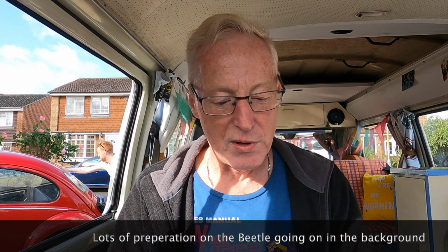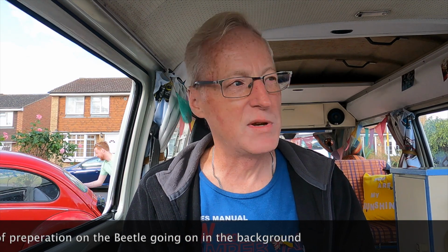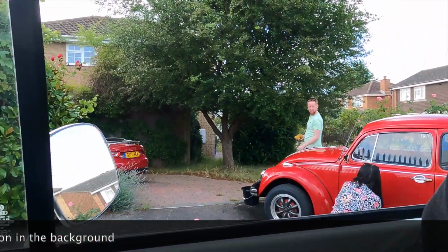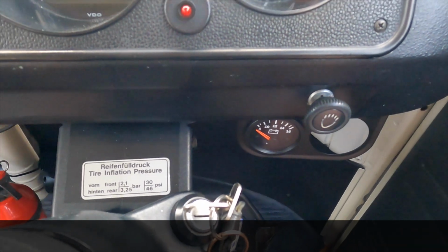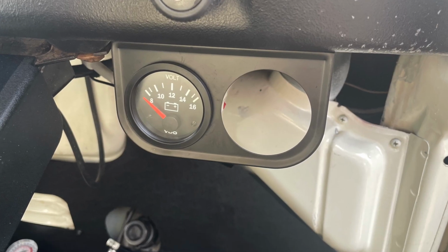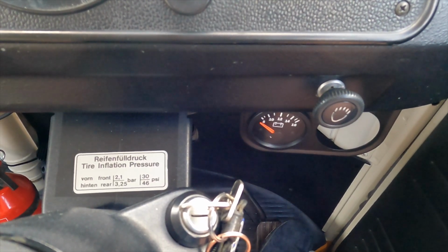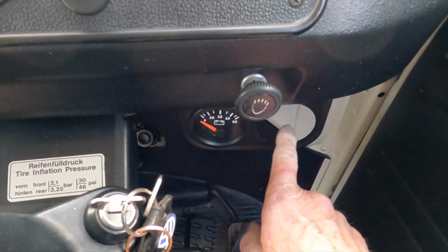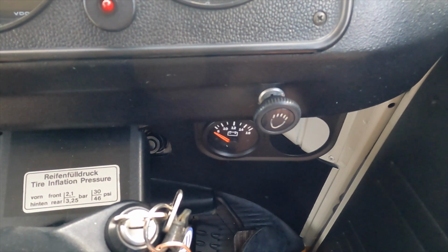Just before then, I thought perhaps I'd update you on a couple of things as well. I've now had the voltmeter fitted and also the fire protection unit, so I'm just going to show you that on camera. There we go. Just down there you can see the voltmeter, and I'll put a picture on the screen so you can see that more close up. This checks the state of the battery, and it's good to know that. The dial next to it will be where the oil pressure gauge will go. It's on back order with Just Campers, so that's coming soon.